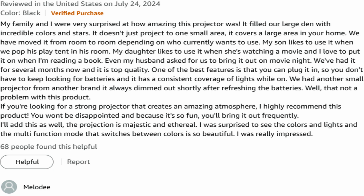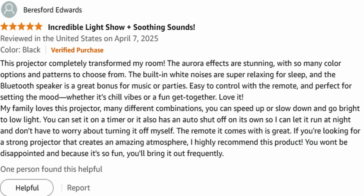Control is straightforward with the included remote, which allows users to adjust brightness, speed, light modes, and sound settings without needing to interact directly with the device. The projector also features an auto shut-off timer, which is useful for nighttime use, letting it run safely without worry. Users have noted that the remote is intuitive and responsive, enhancing the overall usability.